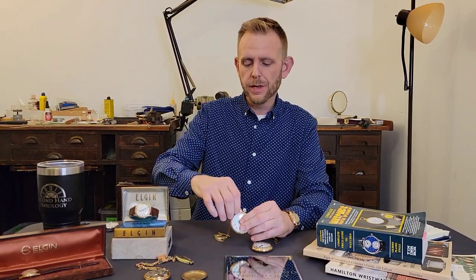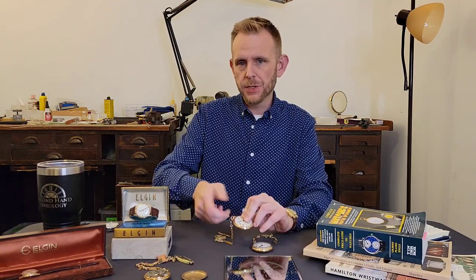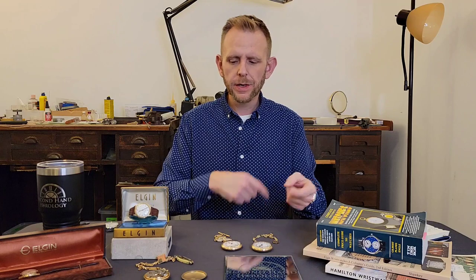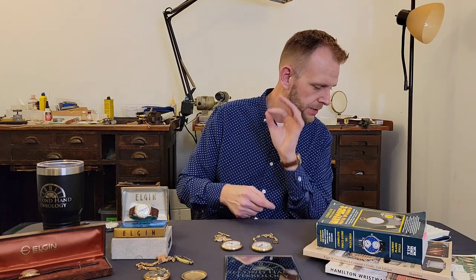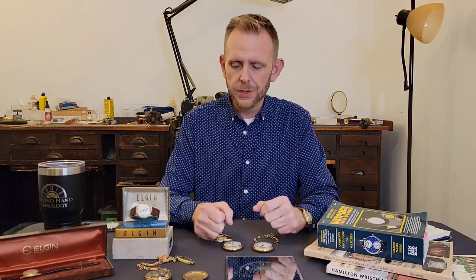So the setting of the time through a stem, pulling out the stem to set the time, really wasn't invented yet, or if it was invented, it really wasn't widely in production, right? So key wind, key set, 18 size, 15 jewel. Those were the parameters set by the Pennsylvania Railroad when they contacted Elgin. Elgin said, heck yeah, we'll make that watch.